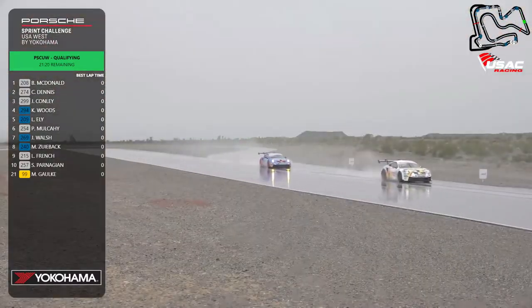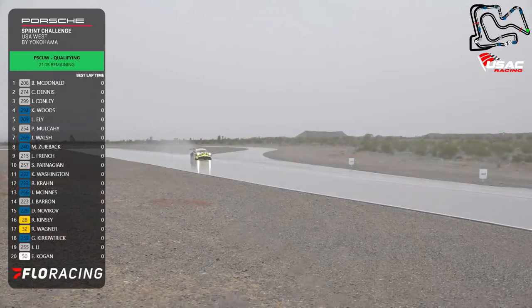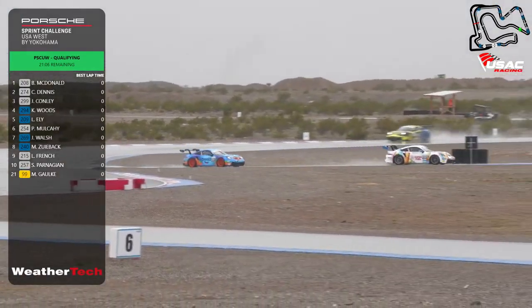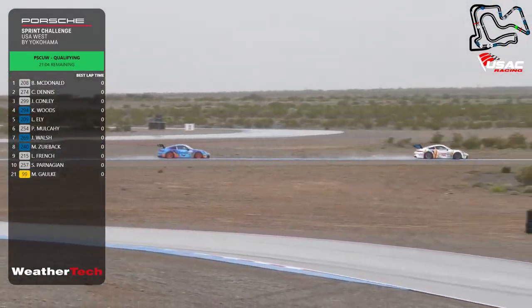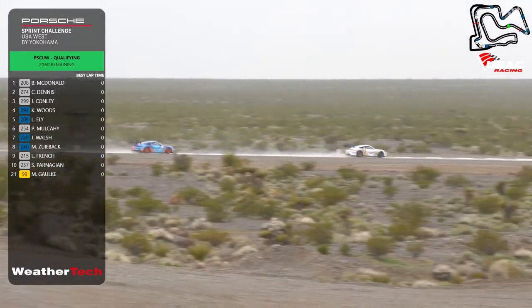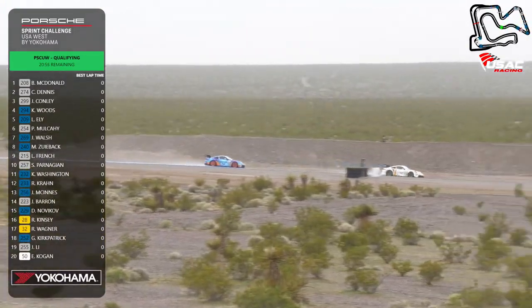I was trying to make out who that was at turn 18. Turn 18, car 223 is spun. I don't think Jay Barron had a spin before, but it looks like he's going to get the car moving. The 223 has continued, coming onto the main straight. Turn 18 is clear. Unfortunately, that means the start of his lap is going to be compromised because he'll be slow across the line in comparison, although in these conditions, maybe it won't matter quite as much.